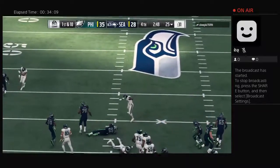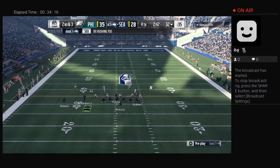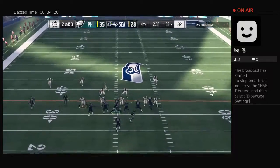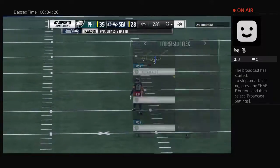Now a handoff here to his running back, and he'll work his way across the 30 to the 32. A solid run on 1st down. Gain of 7 leaves him with a 2nd and 3. On 2nd down, Wilson. And that is incomplete.